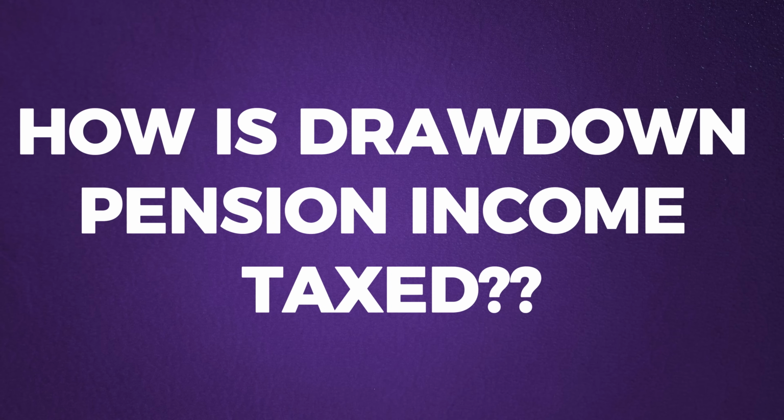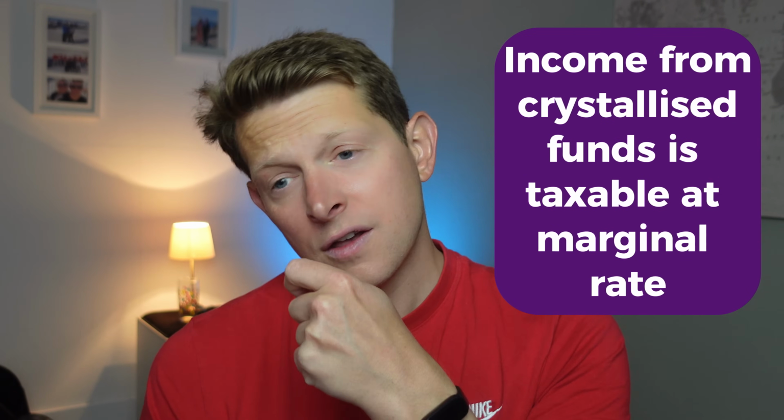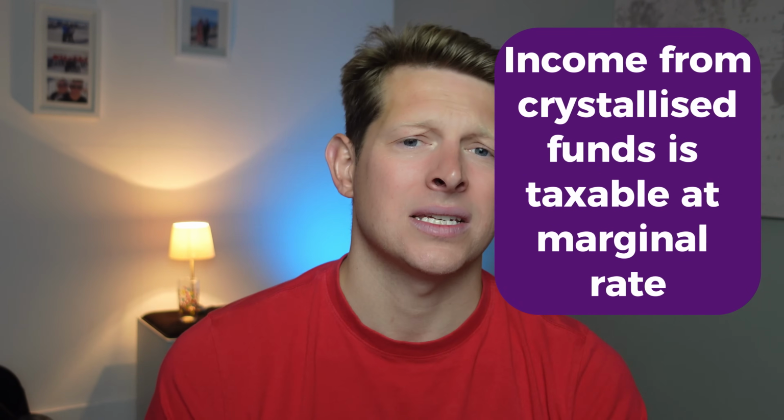60% of the remaining pension is still uncrystallised, which means he can take 25% of this amount tax-free in the future. So as we know, if you take your tax-free cash or pension commencement lump sum, as the name would suggest, this is tax-free. However, if you take any income from the crystallised funds from your drawdown pension, then these withdrawals will be classed as taxable income.